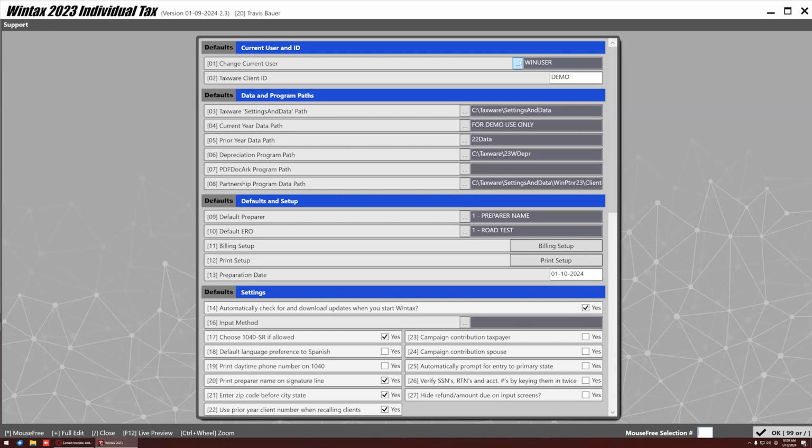Okay. Second line we're going to see is your Taxware client ID. This is the client ID that you get with Taxware. It's very important that we put it in here. That will allow your program to receive updates. When you open it up, it's going to tell you an update's ready to go. You're going to download it, and it's very important during tax season to have that there because we release multiple updates, sometimes even per day.